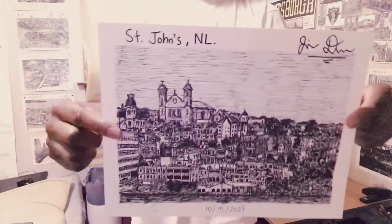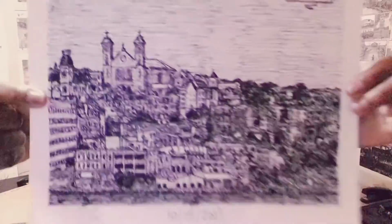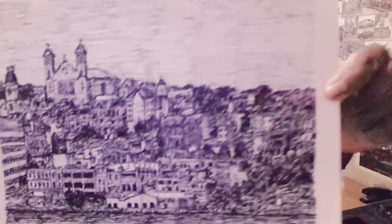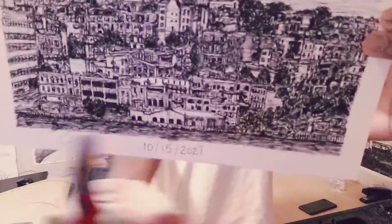Okay everyone, here's the finished capital city drawing of St. John's, the most challenging Canadian capital city that I had to work on camera. It took nearly 3 hours of doing this piece of work. I do love how hilly this capital city is. I don't know if you can really see this, but this is supposed to be some body of water.